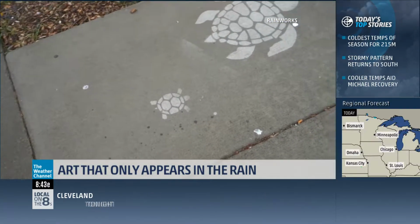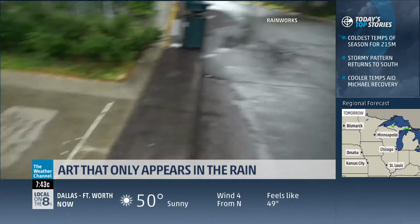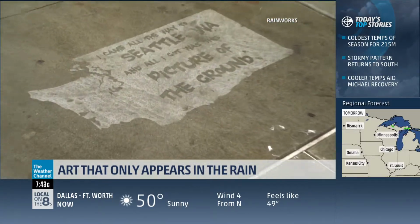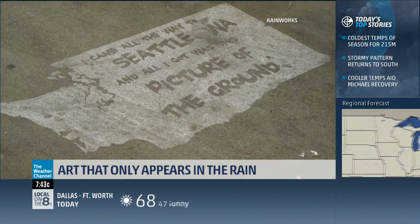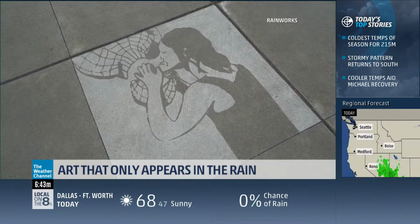Now there are artists all over who have been using the spray to try to make their own communities, their own cities, more exciting on rainy days. It's been really wonderful to see this sort of community push around the world to make rainy days a reason to smile. Peregrine, this is a tough question, but do you have a favorite?